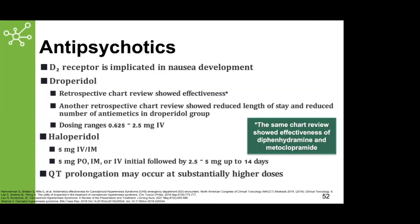Let's talk about our antipsychotics. So our dopamine 2 receptors are implicated in nausea development. Now, tying that back to our study on genetics by Russo and those 28 patients with CHS.